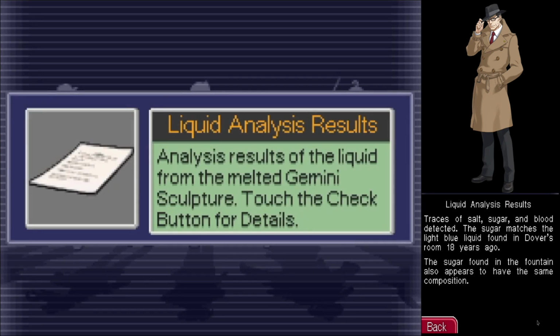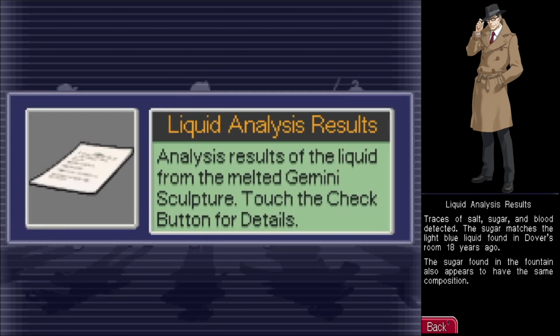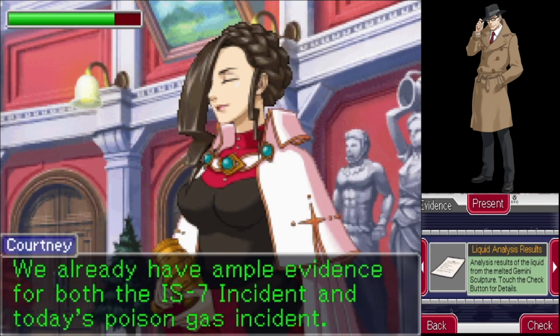Because Delicia was saying that you can't recreate the same composition every time from sugar. That's true. And if it has the same composition, that means it's coming from the same source. Do you reckon this is the same sugar that Gustavia used for his own... Because we know that Gustavia helped Dover with his contest entry. So I don't know. Yeah, that's true. Not that there's a lot of evidence for that, but we do know that for sure. We know this because we played as Gregory Edgeworth. Okay, it's definitely not this.